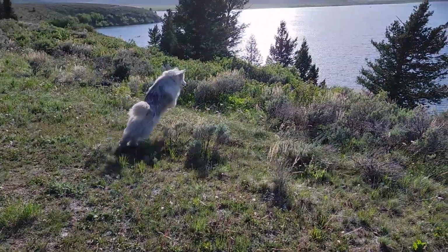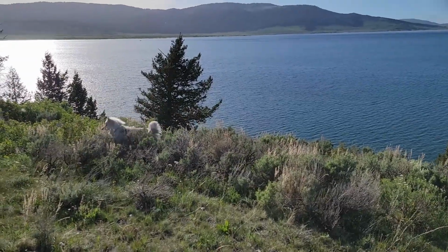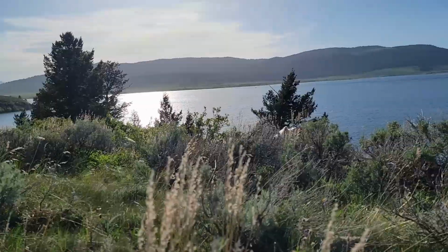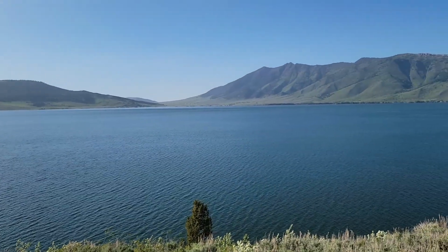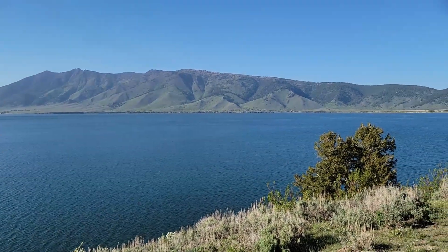We have found our campsite for the night, and it is in a gorgeous location. That is Lake Hebgen, something behind me, and we are on BLM land. And this is going to be a wonderful place to wake up in the morning. It is just beautiful. So I think we picked a good spot for tonight. Now it's time to get some dinner made and make plans for tomorrow.